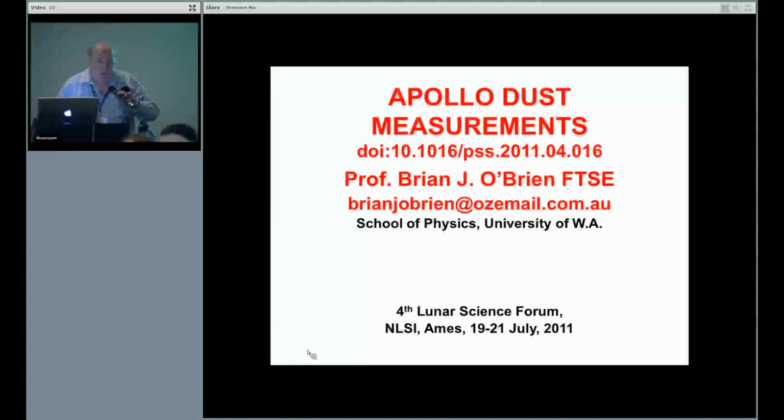On the way from LA to Houston, January the 12th, 1966, I invented this. This is a real size dust detector, and after a certain amount of discussion, there are now 4 of them on the moon. So my role in dust was really for risk management.